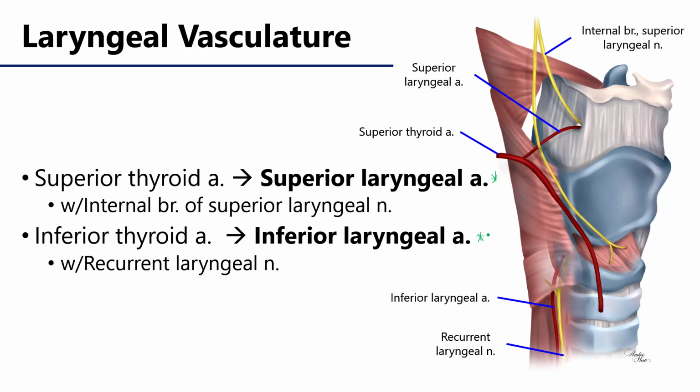So let's start with the superior laryngeal artery. The superior laryngeal artery is a branch of the superior thyroid artery, which is a branch of the external carotid artery. The superior laryngeal artery branches from the superior thyroid artery and heads through a hiatus in the thyrohyoid membrane. That's the membrane between the hyoid bone and the thyroid cartilage. It accompanies the internal branch of the superior laryngeal nerve on its way.